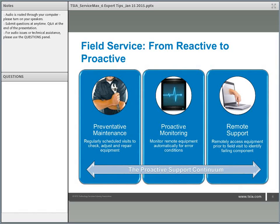Proactive monitoring is a very hot space today. This is machine-to-machine communication, allowing your support organization to link into the customer's remote equipment, and you can have rule systems that detect errors, notify people to take action if something bad happens, and hopefully you can fix problems before customers even know that they happen.